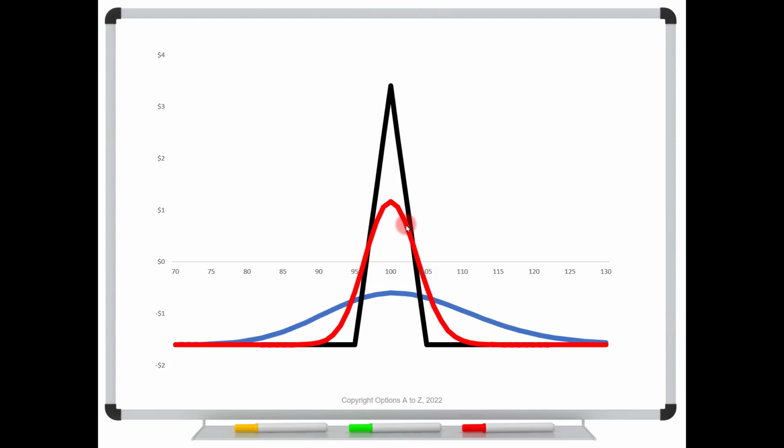So that's really the main thing I wanted to point out in this video, that when you see volatility falling, it's not necessarily a good thing for your neutral strategies. It creates a different risk, and that risk is gamma. So how you would hedge that or morph this trade to account for that is a subject for a different video.